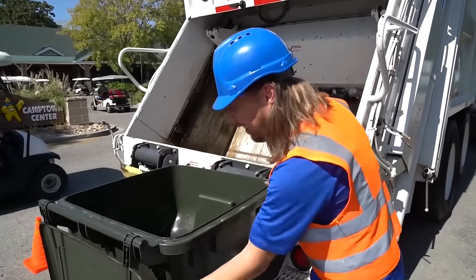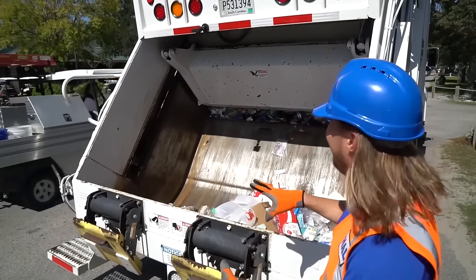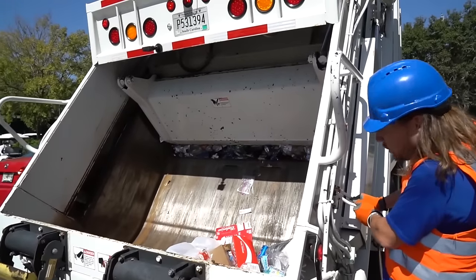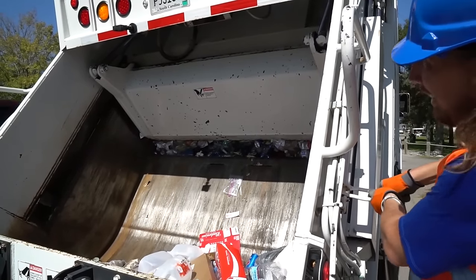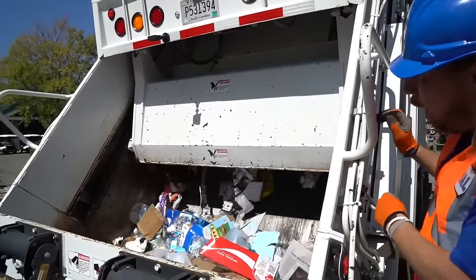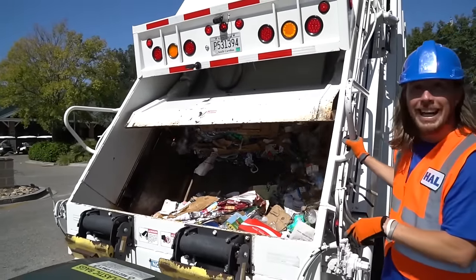Oh yeah. Now we've got the back all full. Now we get to use the compactor. Check this out. We're gonna use these two levers right here. We're gonna pull them to ourselves just like that. Oh no, we're gonna push them. Whoa, look at all of that. It's gonna come all the way down.